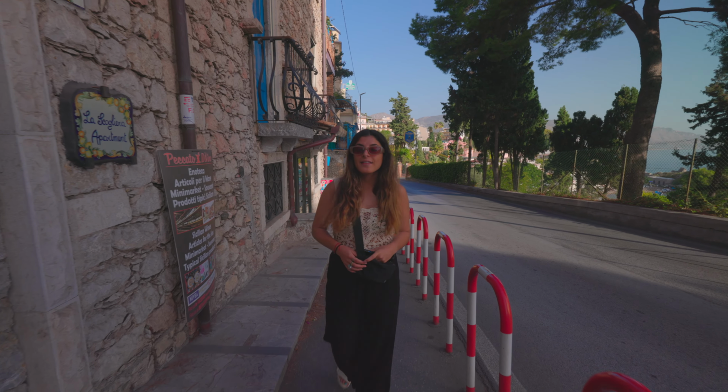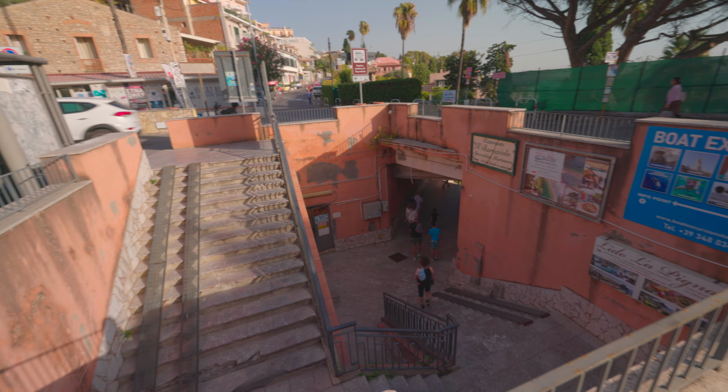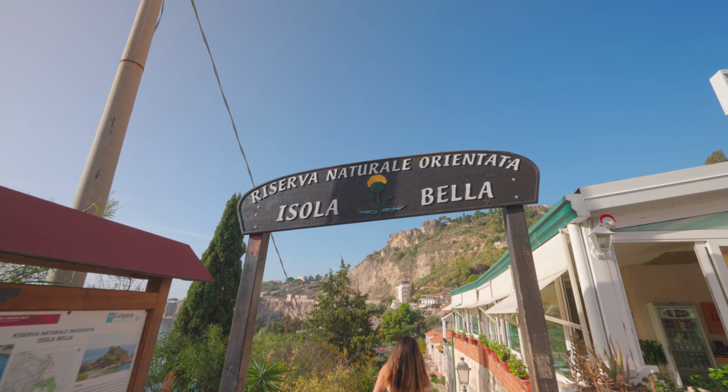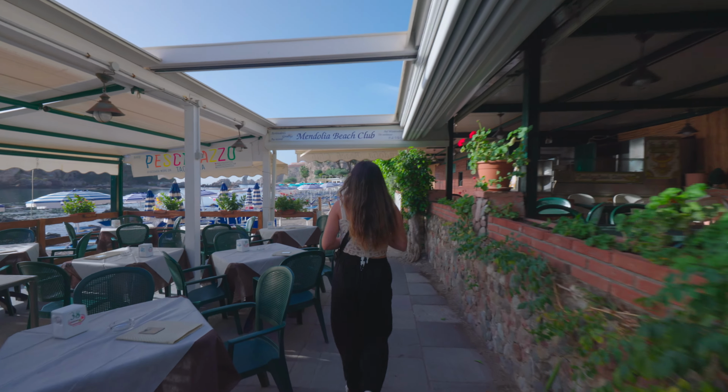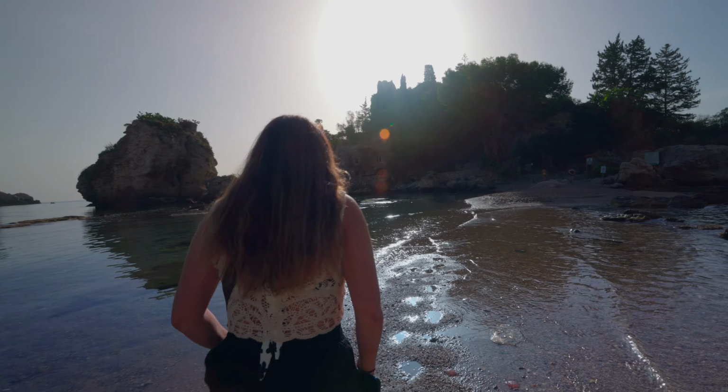All right, so when you get out of the cable cars, you're gonna go straight, you're gonna see a set of stairs, and you are gonna go to the right of it to get to Isola Bella. So you're actually able to cross this little walkway behind me. That's just a little bit of water, like a little sliver of water, to get to Isola Bella.